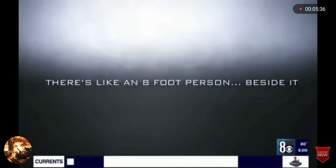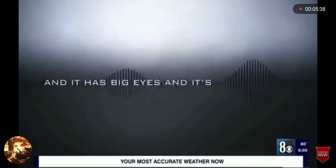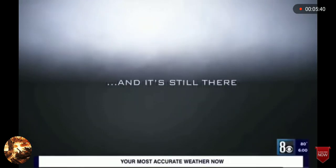An 8-foot person beside it, and another one's inside, and it has big eyes and looking at us, and it's still there. Someone calls 911 reporting two large figures in their backyard. No, I'm so nervous right now. The 8 News Now investigators obtaining another officer's video as he's sent to the Northwest Valley home. I have butterflies, bro. Everyone saw a shooting star, then these people say there's aliens in their backyard. By now, it's more than an hour after that bright light.